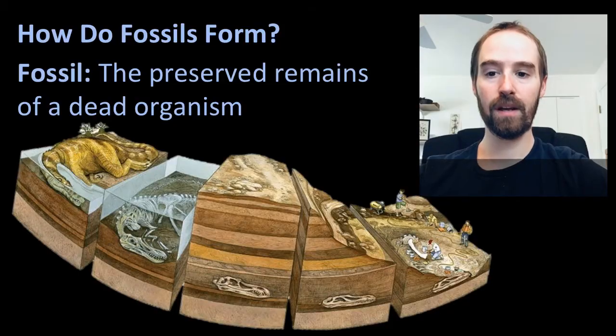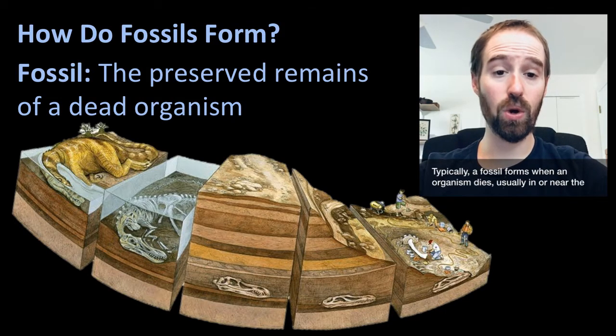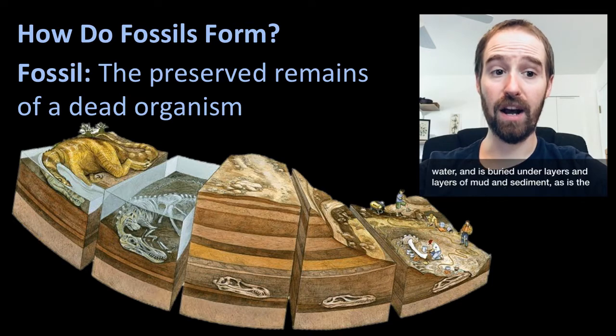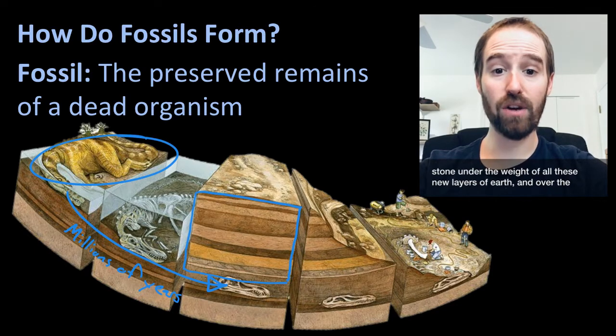Typically, a fossil forms when an organism dies, usually in or near the water, and is buried under layers and layers of mud and sediment, as is the case with this dinosaur here. Eventually, these remains turn to stone under the weight of all these new layers of earth and over the course of thousands to millions of years.